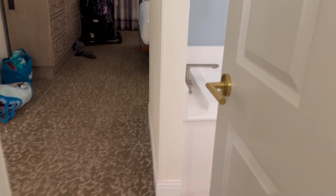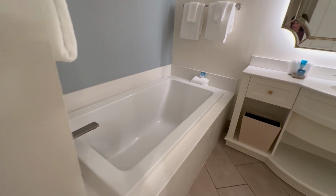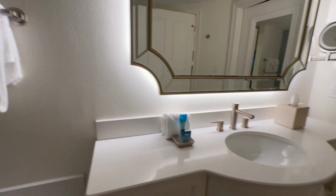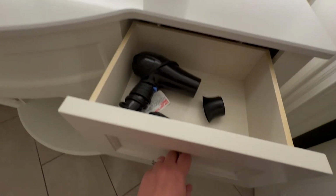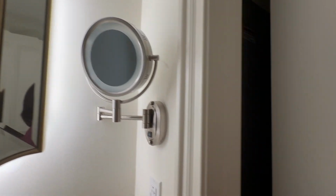Oh wait, there's a whole other part of the bathroom that we haven't seen. Oh, look at that soaker tub. Woo! Isabel, come here. That is comfy looking. It doesn't have any bubbles. No bubbles, just a soaker tub. Towels there, towels there. Bath soap, lotion, hand towel, tissue, hair dryer with an attachment. Makeup mirror. There's the makeup mirror.